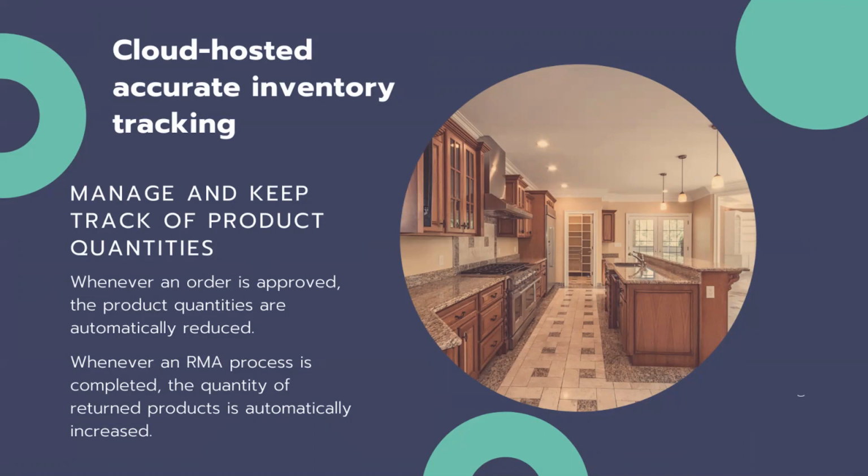So the accurate inventory tracking works like this: whenever an order is approved, the stock items are reserved and reduced. We do not change numbers until an order is approved. We have a workflow that we can focus on in another webinar perhaps, but there's the handshake process, as I mentioned a few minutes ago, until both parties agree and commit to the order. We do not change the inventory until then. That's done only after both parties approve.